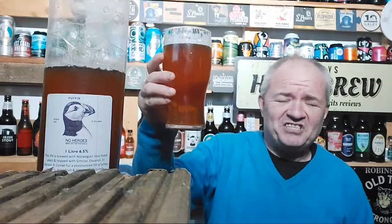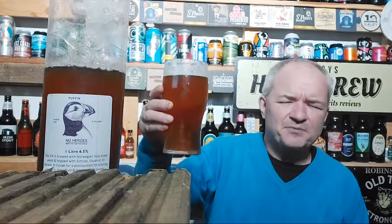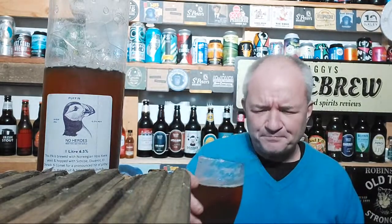It's actually quite nice. It's 6.5%. And this temperature, probably the right temperature for it. Or maybe a little bit on the cold side for it.